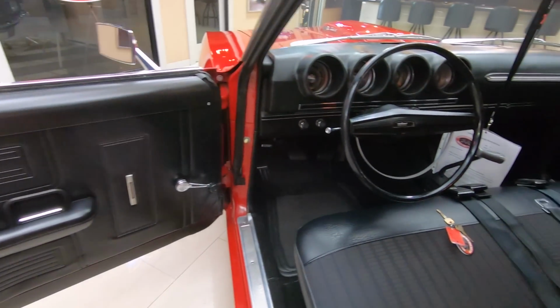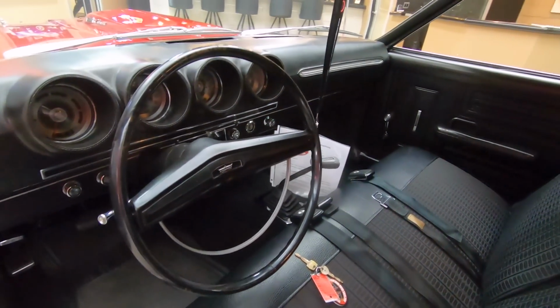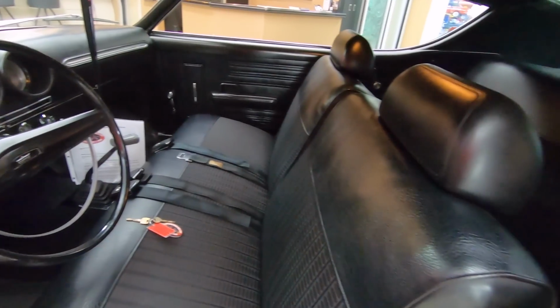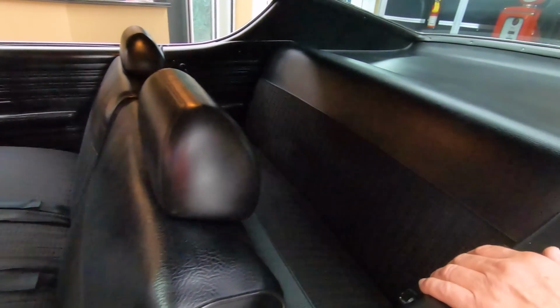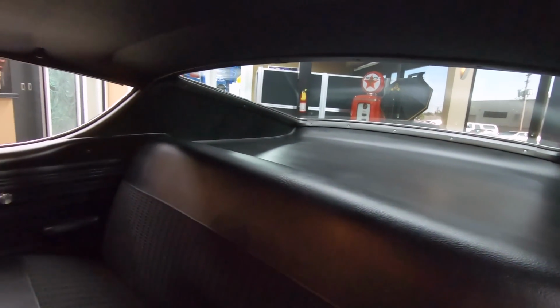Now, that instruction sheet you see hanging from the rearview mirror, those are operating instructions on how to start the car and all that good stuff. Back seat doesn't look like it was ever sat in. Look at that gigantic package tray back there. Man, that is beautiful, isn't it?